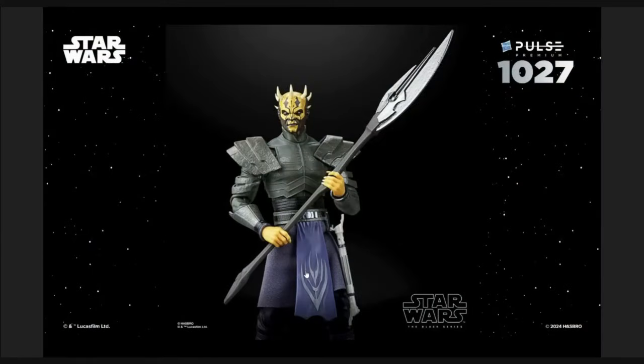Hot Toys just revealed their version. He looks amazing. But now we get a Black Series one. And I'm really excited about how this figure turned out. I think they did a great job. All that detailing on his shoulder pauldrons. Then he's got the little straps there on his arms, the armor gauntlets. I mean, they got all the elements of this outfit down really nicely. Unlike the Hot Toys, we don't have the cracked horns on his head. That's fine. This is a basic version, so I'm cool with this.